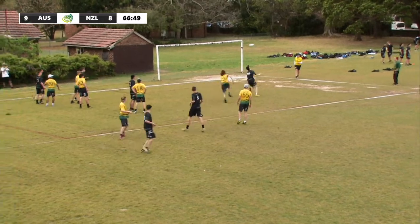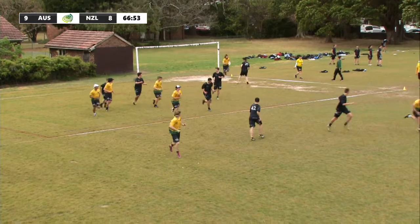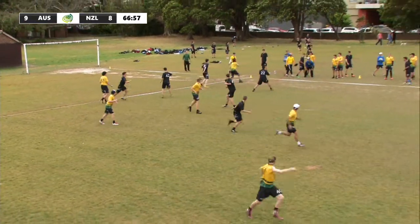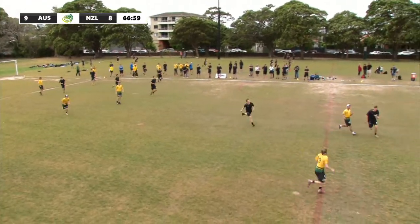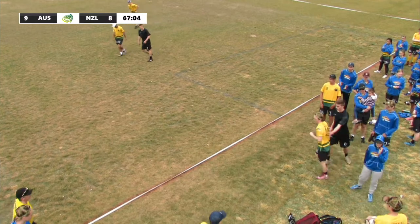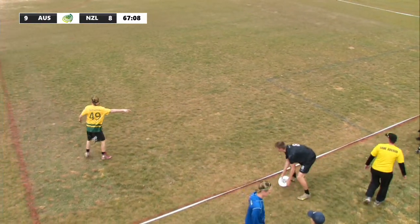Oh, open side. Oh. Just too much there from Whitaker. I reckon the wind's played a factor in that one as well. Absolutely. Lilly's punting a deep shot. We could be on here, Max. Oh, just Paddy Graham fields it on the sideline. He's a real talent, isn't he?